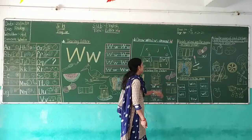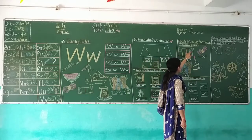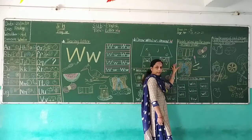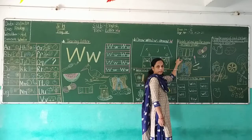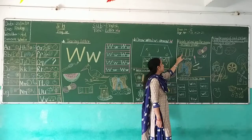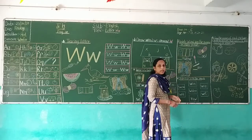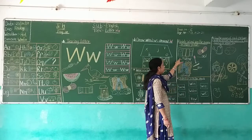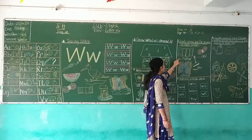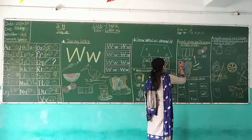And next, our next exercise is write W and say the name of each picture. Okay. So students, look at this picture carefully and write the first letter. Which picture is this? Tell me. Yes, this is window. Window starts with letter, tell me which letter right here? Yes. Here we write letter W. But why? Window starts with letter W. So here we write letter W.